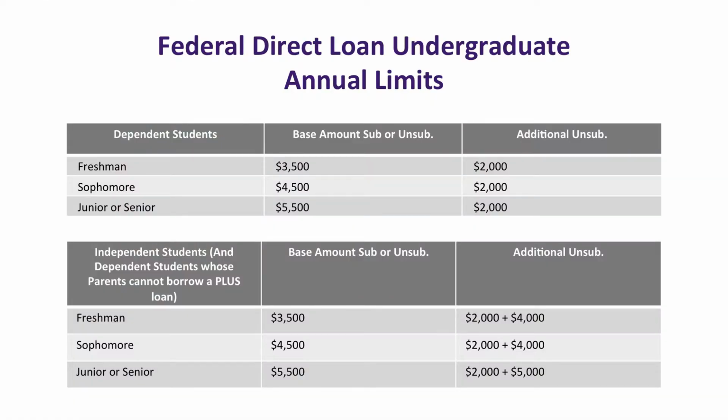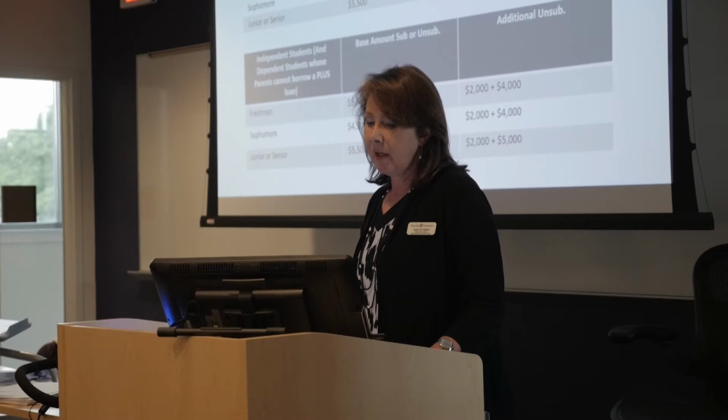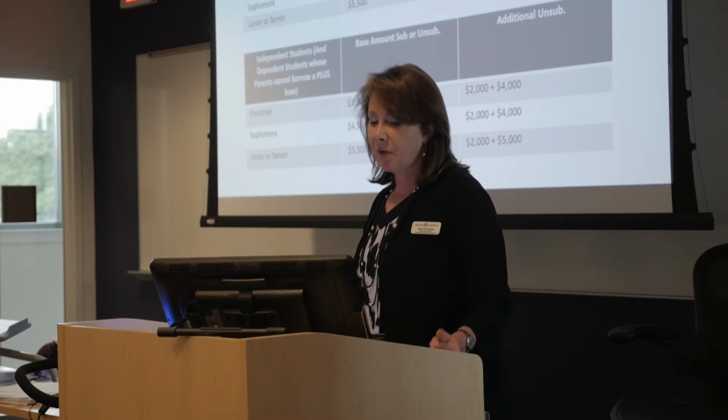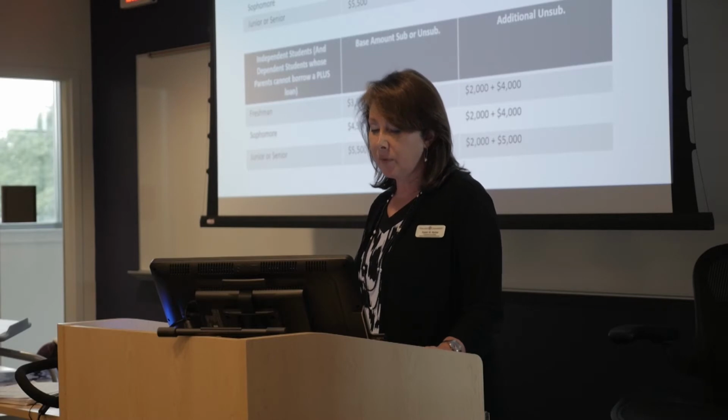On the bottom of this page, you'll see the chart for the different loans. The freshmen are offered $3,500 plus $2,000, just for filling out the FAFSA. The $3,500 could be either subsidized or unsubsidized. The $2,000 will always be unsubsidized. The $3,500 is going to be need-based, so the student's financial need will determine whether it's subsidized or unsubsidized. And you'll notice that as they continue through school, it will increase. Sophomores get $4,500, juniors and seniors $5,500. The $2,000 will always remain the same.